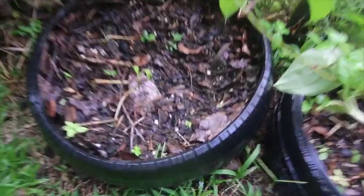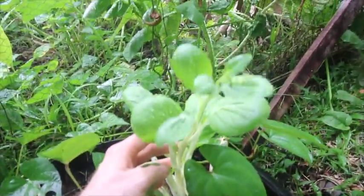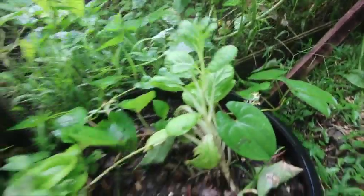Tire gardens are sort of doing all right here. Actually, that one's not doing all right. Everything's died. Yeah, so that one's not doing all right. We have some pak choi here. I'm letting it go to seed so we can hopefully harvest some pak choi seed.